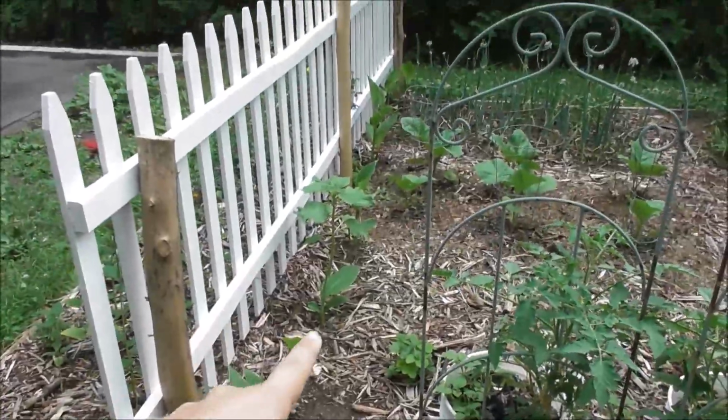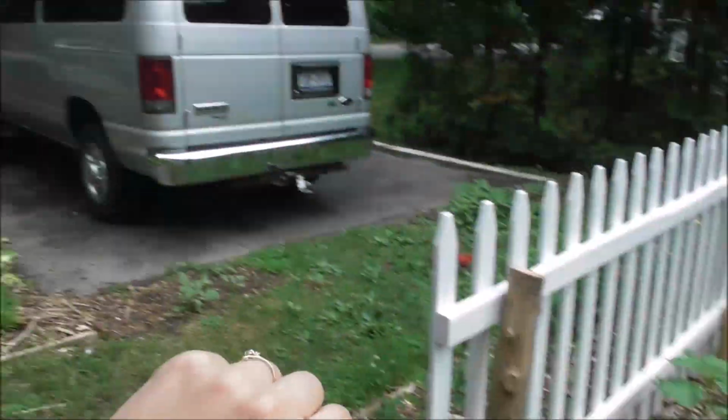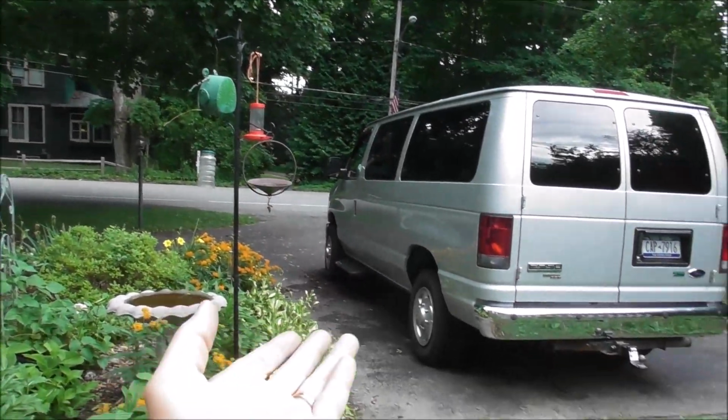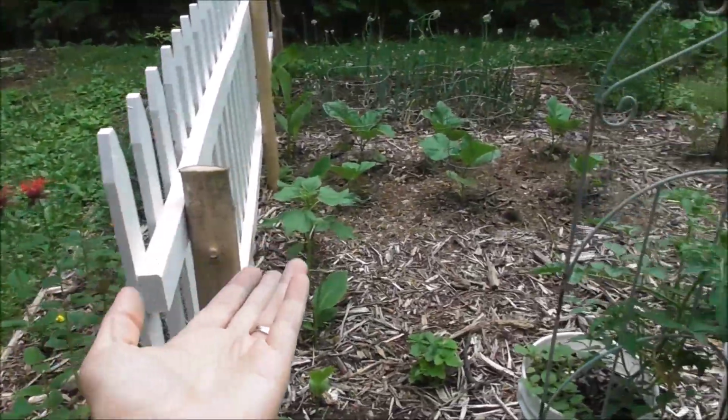I ended up planting canna lilies right along the back of the fence here, hoping that they will attract hummingbirds. We have our hummingbird feeder here, but we're trying to attract them with more natural flowers such as the bee balm and the canna lilies.